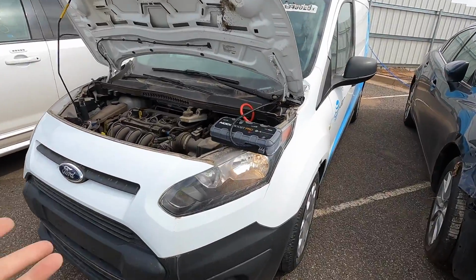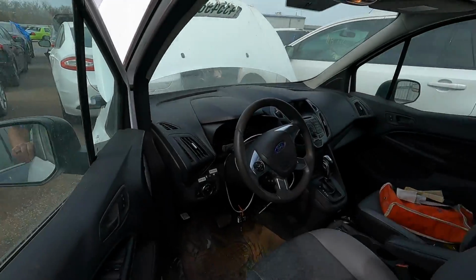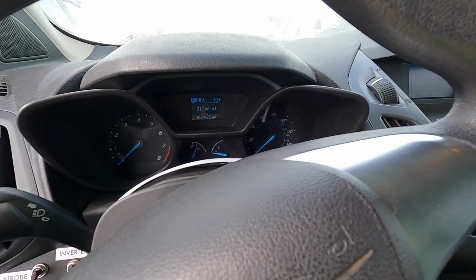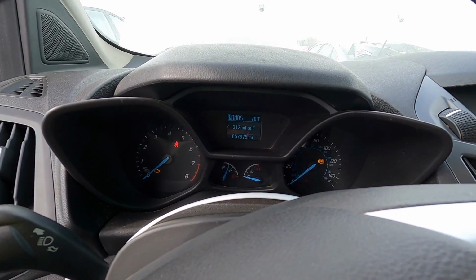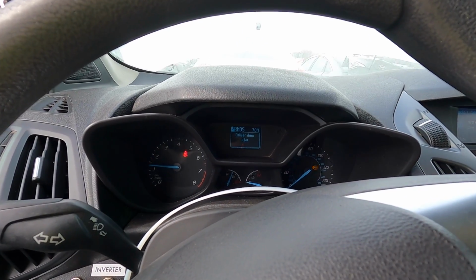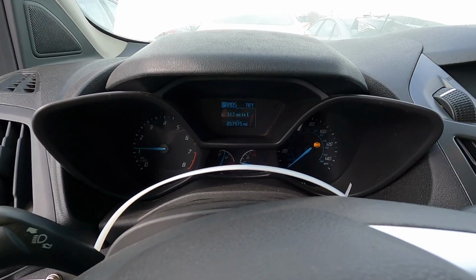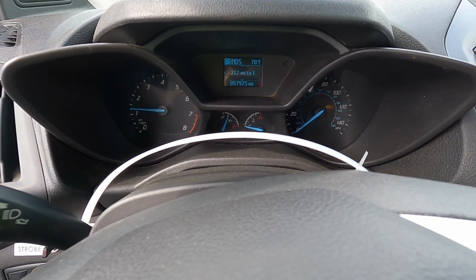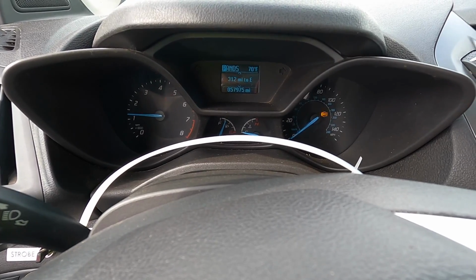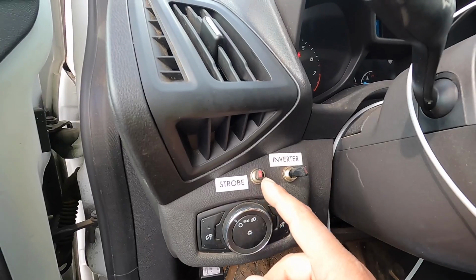We gave her the juice. I see some lights coming on. I've heard some things making noises, so... Oh, yeah. Oh, let's turn that off. Miles, only 57,000? Fired right up. Yeah, this thing only has 50,000 miles on the odometer, guys. 57,975 miles. ABS light. Got a strobe light right there.